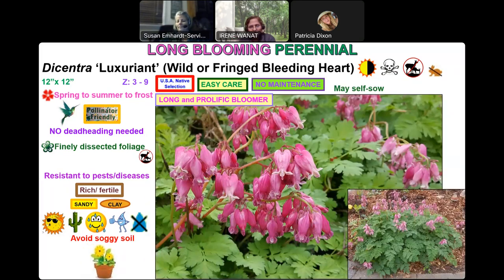And if you want another one that has more of a bluish cast, you can get Luxuriant, and Luxuriant is a hybridized bleeding heart of our Eastern bleeding heart with Formosa, which is the Western bleeding heart. And this is what they've come up with. And what's nice is it self-sows. So you'll have nice little volunteers that you can plant in other places in your garden, and you can also give away to plant sales or to friends.